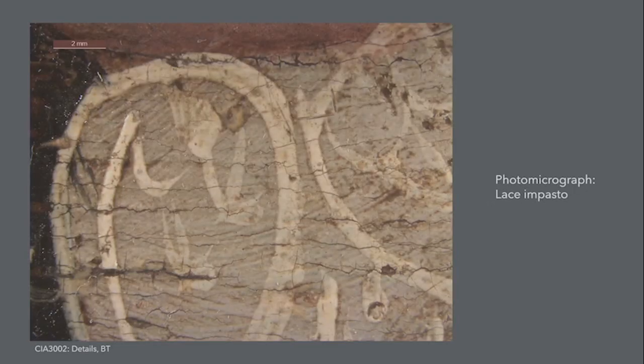On the cuff of May's sleeve, you can see some very delicate impasto making up the lace detailing. The painting is largely painted in very thin, wet-on-wet brushstrokes, so this detailing is really the only amount of delicate impasto on the painting.